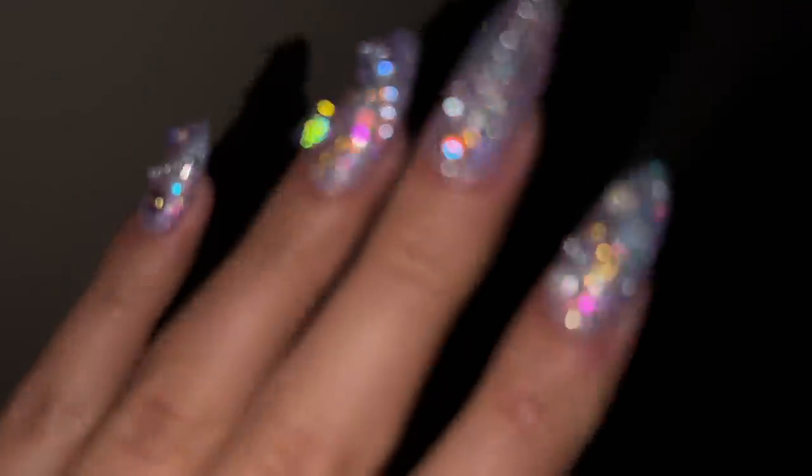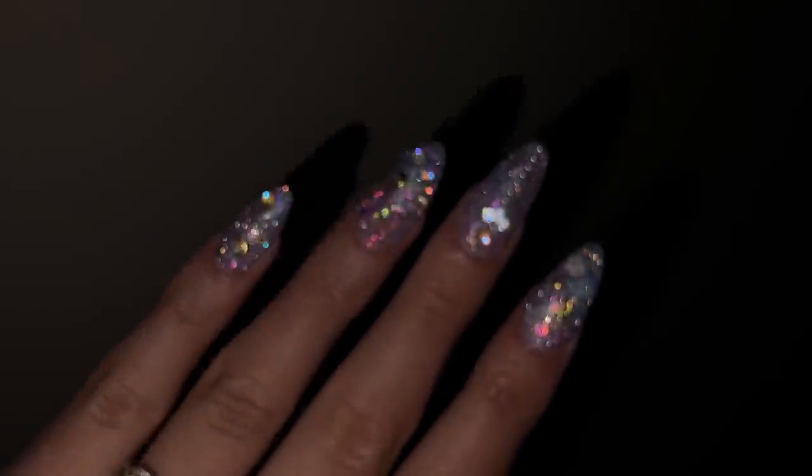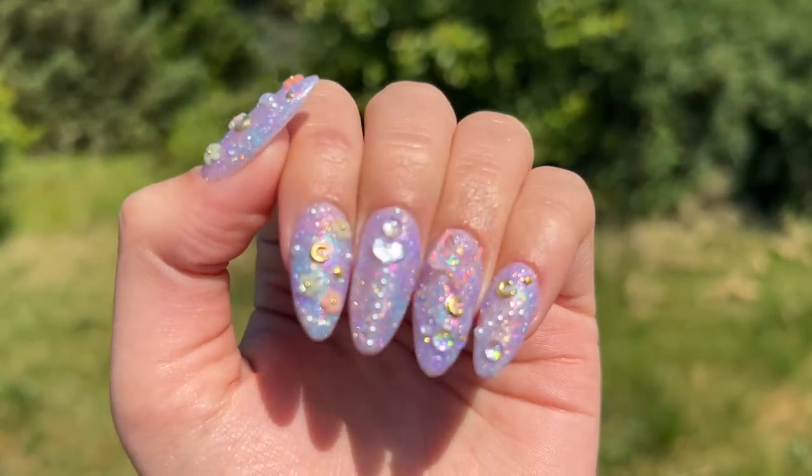But here are just the finishing end shots of this nail set. I really cannot get over how these look under my phone flash. They are so beautiful. I really hope that you guys did enjoy the nail set as much as I did.